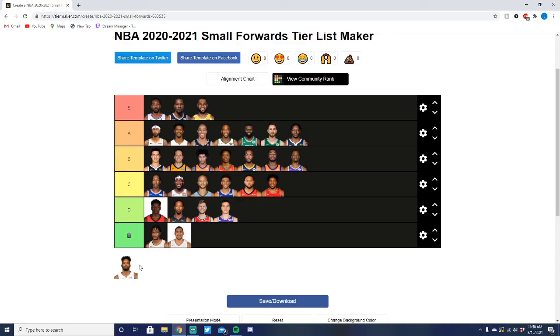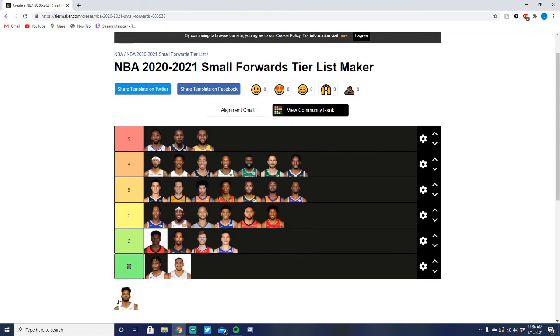Derrick Jones Jr. is the final guy on this list. Obviously, everybody knows Derrick Jones Jr. is an exceptional athlete. He's fun to watch, but he's never been a good three-point shooter. He doesn't play a ton of minutes, although he plays a decent amount of minutes, but he doesn't play an exceptional amount of minutes. And he doesn't score the ball at a super high level. He's an above average defender for sure. I'll give him that. One of the best perimeter defenders on the Trailblazers. And for that reason, I'm going to put him in D tier and not in F tier because of his defense.